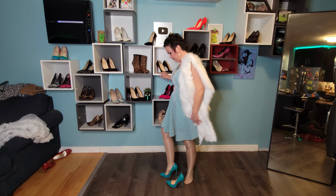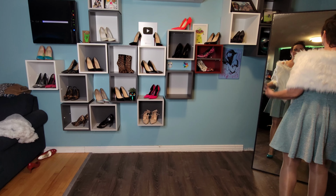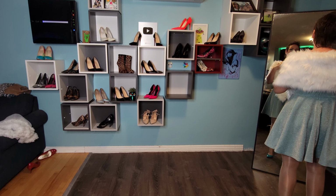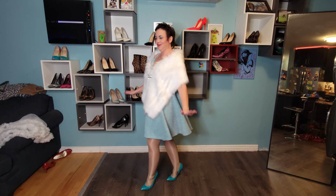Try these on for this. Let's see. I don't know if these are gonna work. I think I'm probably gonna go with my unicorn skins, but we'll see. I kind of like the red bottom idea with this dress because I love red and this color blue together, which is why I painted my nails red and did my lips red. What do you think? I love it. I think this is the bomb, and I cannot wait to go out and wear this and feel fancy.